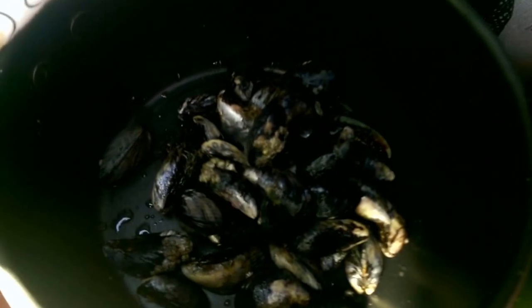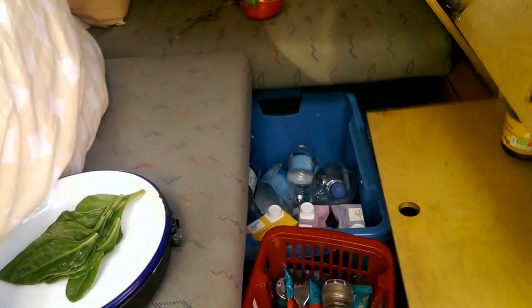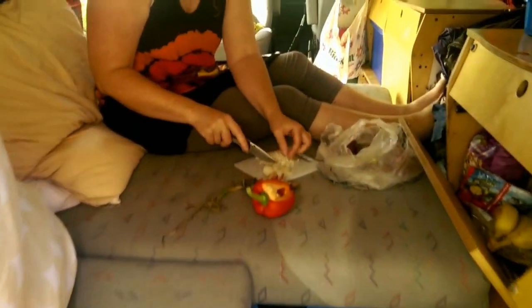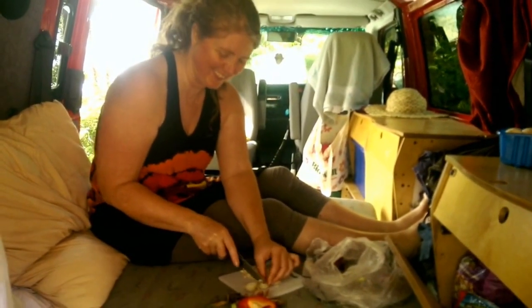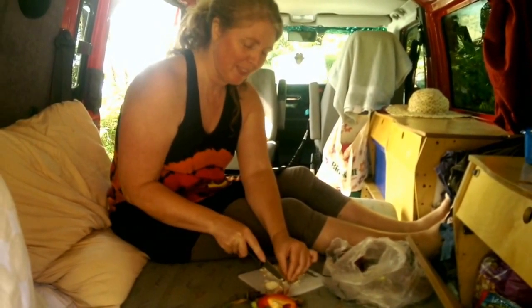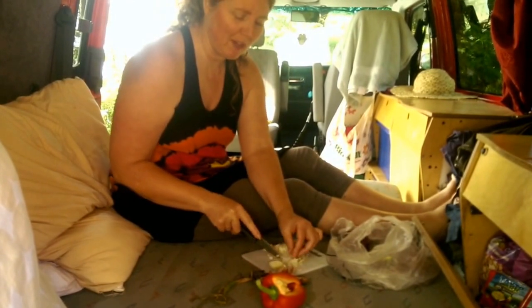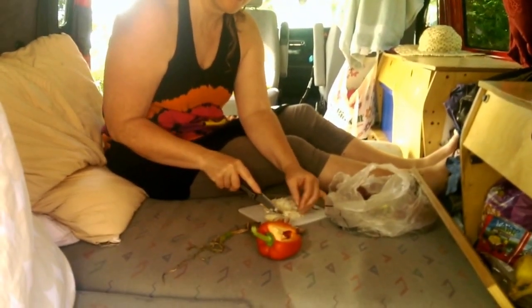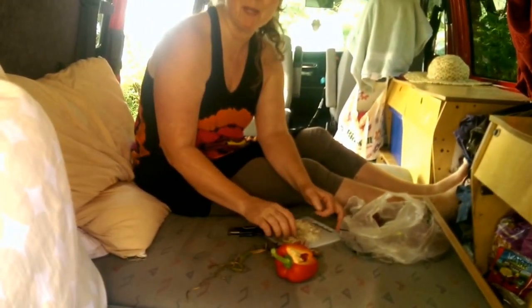Catch up video. These are our mussels. Just enough for a good sized portion. I'm cleaning them. Cleaning them off a little before I boil them. And as you can see, my lovely assistant is there chopping up. What are you chopping up? Shallots and garlic. And where did they come from? They came from my allotment. Oh, yeah. And brought them with us. Did the pepper come from your allotment? I'm afraid not. The pepper came from, I don't know, Sainsbury's maybe.